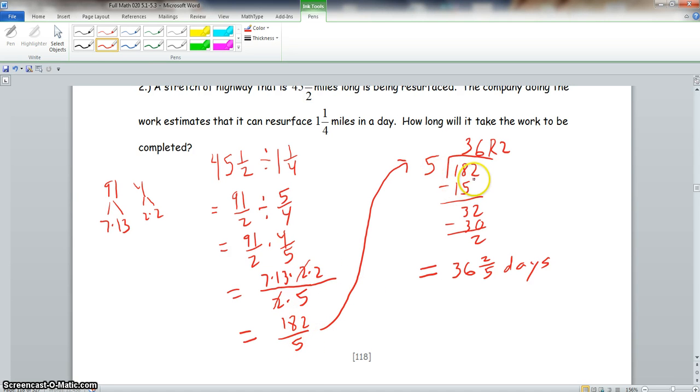So we take 5 into 182. 5 goes into 18 3 times. 3 times 5 is 15. 18 minus 15 is 3. You bring down your 2. 5 goes into 32 6 times. 6 times 5 is 30. 32 minus 30 is 2, and you have a remainder of 2. Now, our integer is the number in front of the remainder. It'll be 36, and our denominator stays 5, and our numerator is the remainder. So it takes 36 2/5 days to have the job completed.